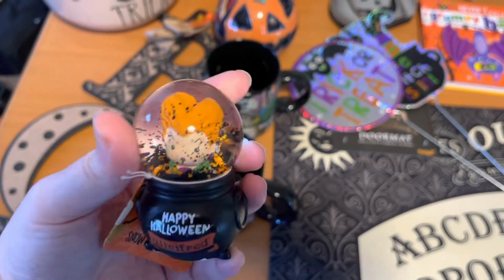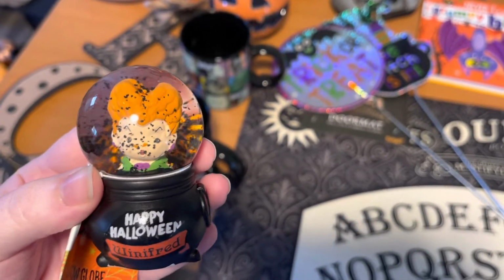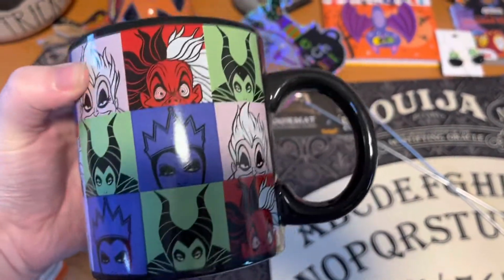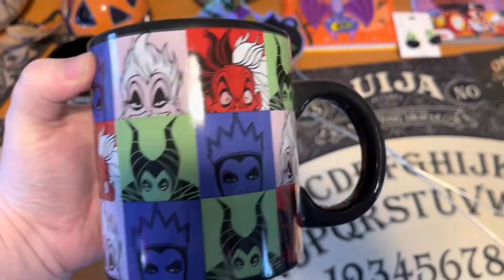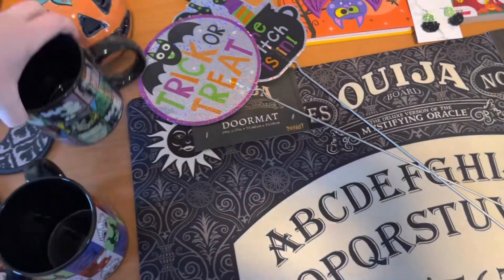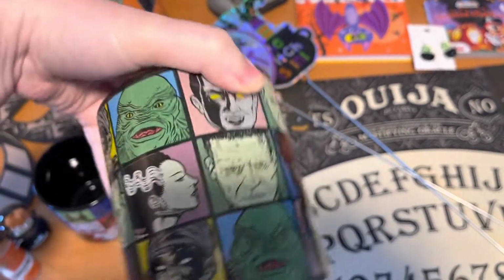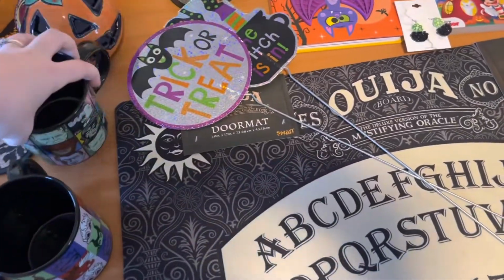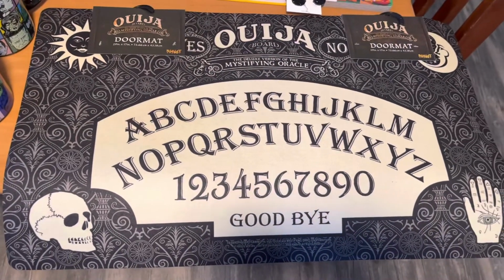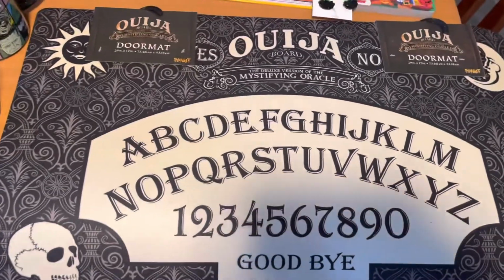This Happy Halloween Winifred from Hocus Pocus snow globe is new. Let's see, can I get it to focus? There we go. Some new coffee mugs. I've been wanting to get a new Halloween coffee mug for a while. So here's mine, Disney Villains. And then Nick got classic horror villains, the monsters. Then we got this doormat to put outside right when we first come in. It just was the spookiest screaming Halloween one they had, in my opinion.